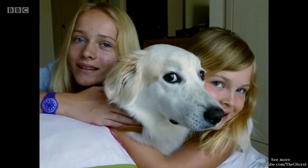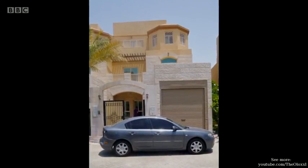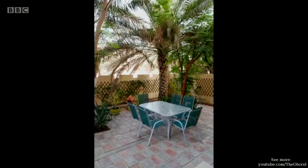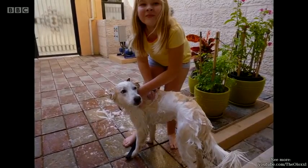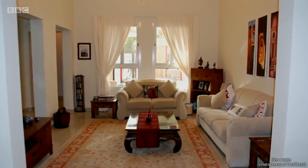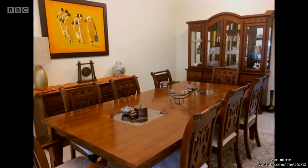We've got 2 girls, Amelia and Katie, and a rescue dog, and we live in a compound in Abu Dhabi, in the middle of the city, in a walled compound with about 150 houses, something like that. We have a small garden, and it's not really grass, it's concrete and tiles and things like that, so it's not the most comfortable outside space, is it really? The house is modern, it's probably about 10 years old. Quite spacious, but very different to the sort of house that we're looking for in the UK.